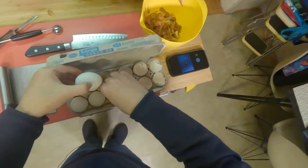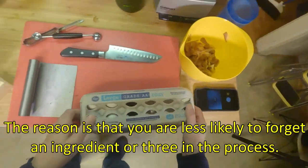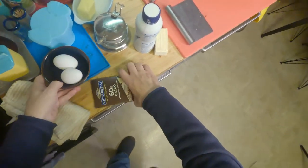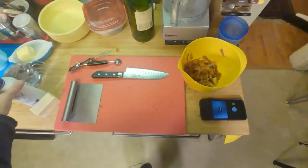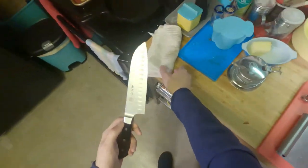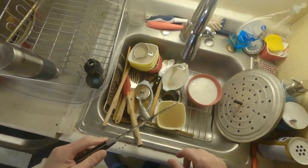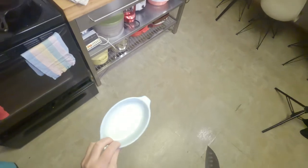Now, you notice I'm gathering everything. You should do that whether you have a great kitchen or a not-so-great kitchen. Put all of this over here. This real quick. And I need to wash a whole bunch of other stuff, but for now this will work.